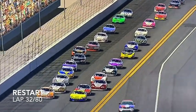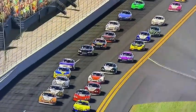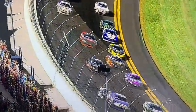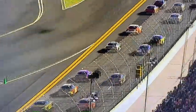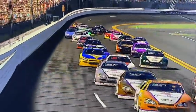Bringing it back to another restart. It's going to be coming to lap 32 this time. Same players up front. You see Jones on the inside in 11th, Coffey on the outside in 12th. They're looking to see what this run can do here. Can they get teamed up? Can they make it anywhere to the front?